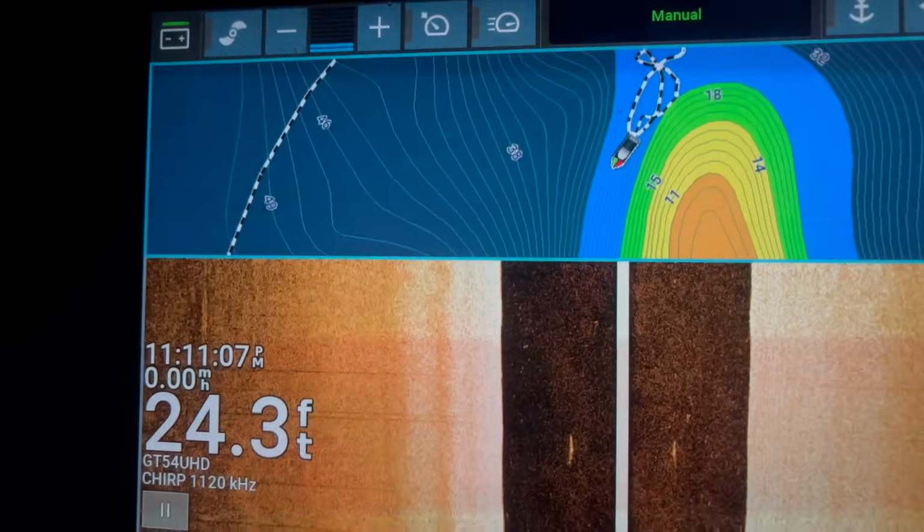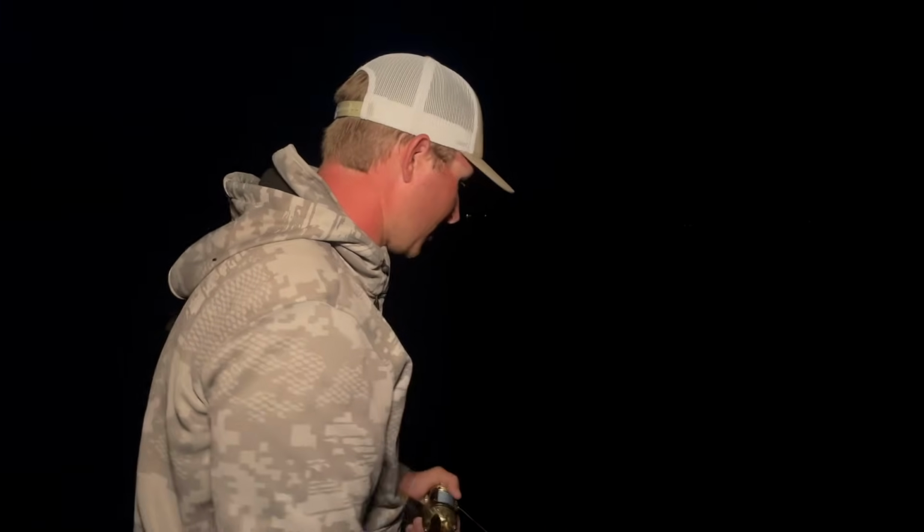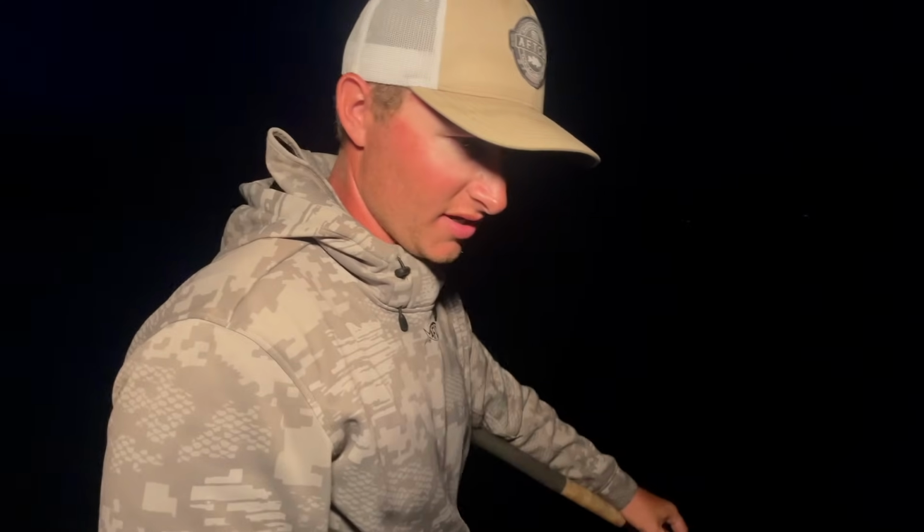Well, like I said, it's obviously dark. They're obviously eating very well. So what we're doing, we've kind of talked about it a little bit after we've caught the fish, but I want to talk about it a little bit better.